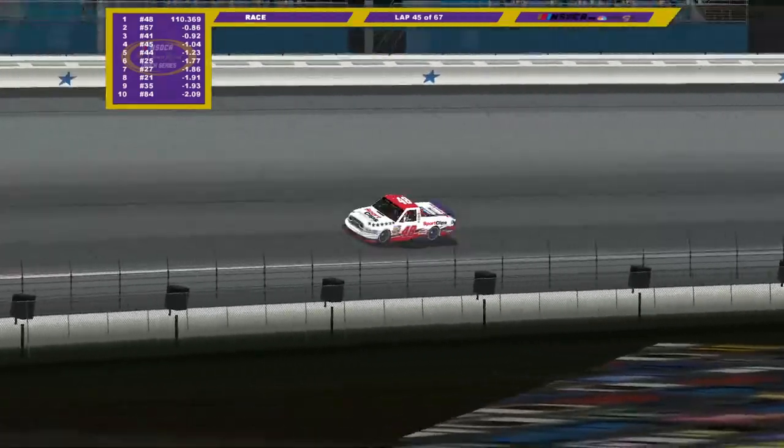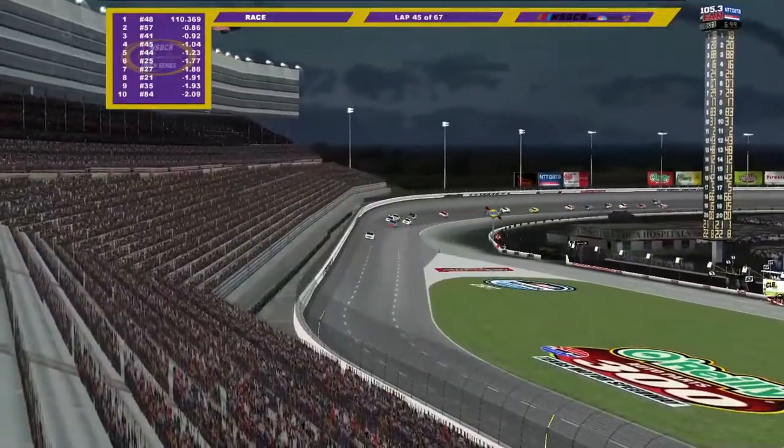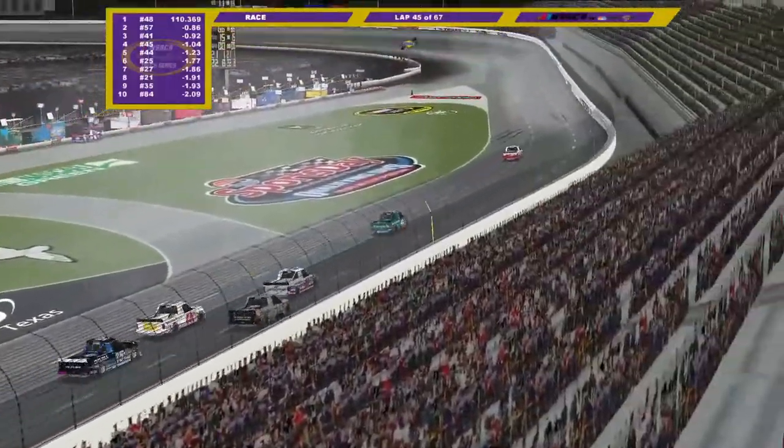And we are under another caution as they race back around. Peters is going to jump to the inside of Reed. That's for the 2nd position. And we're under caution once again here at Texas.